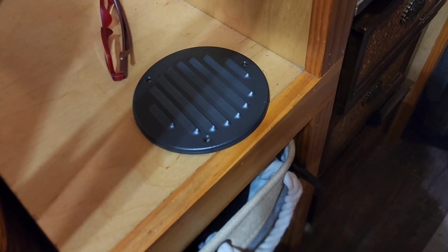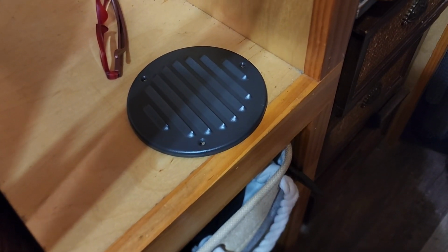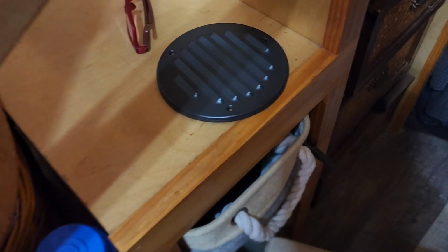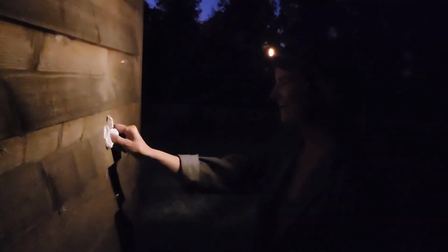Okay, and that is the outside vent cover. And we are going to install it. By we, I mean Michelle Burt. Now there's the grocery bag. Oh, you took the duct tape off already? I hate to tell you, but there wasn't duct tape on this side. Oh, it must have come off when I pulled it from that side. I knew there was. We put it there.